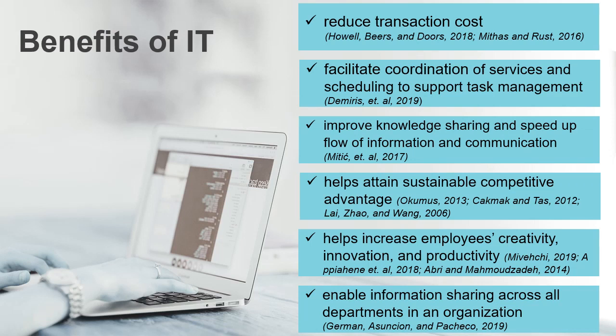Many companies build an IT department or use an IT solution or infrastructure to reduce transaction costs, facilitate coordination of services and scheduling to support task management, improve knowledge sharing, and speed up the flow of information and communication. This in effect brings harmony across all departments in the company because information exchange is more accurate and convenient to do, thus helping the organization attain a sustainable competitive advantage.